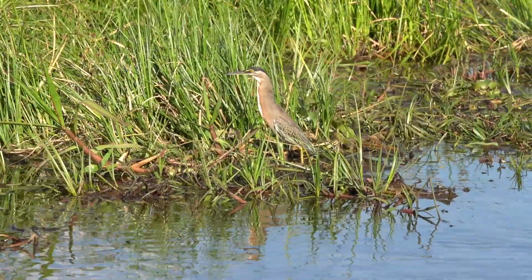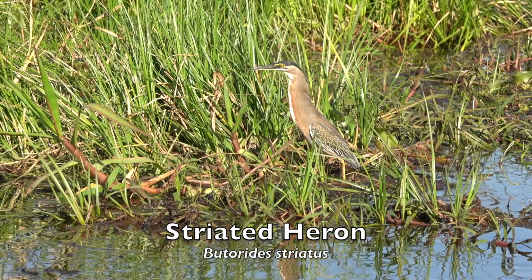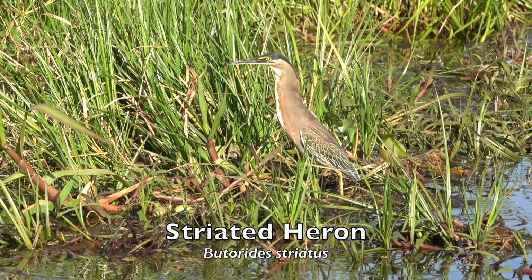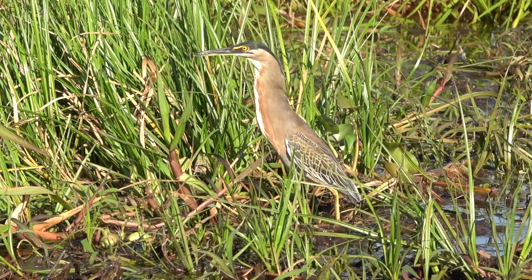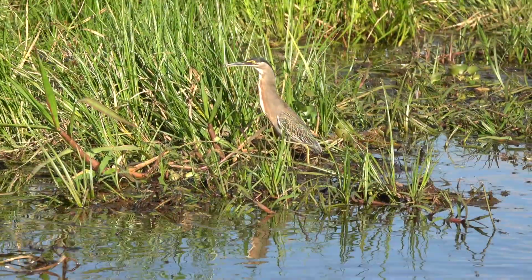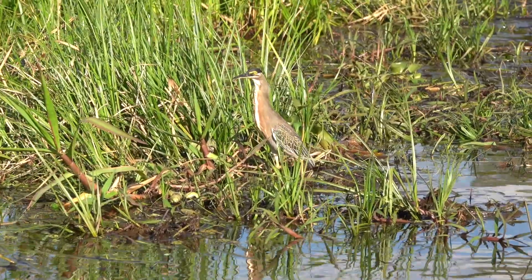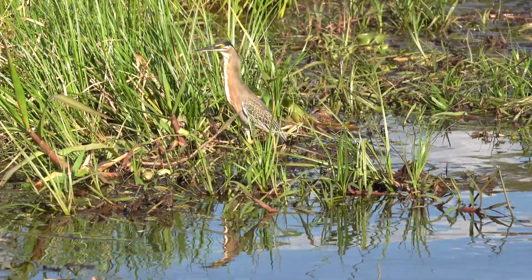The striated heron is a very widespread small heron species, common across much of the globe. Small size and overall gray color separate it from most other heron species and bitterns. The striated heron is normally solitary, found standing quietly around wetland habitats such as marshes, agricultural fields, rivers, and lakes.